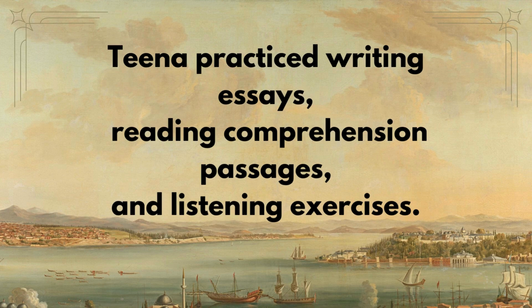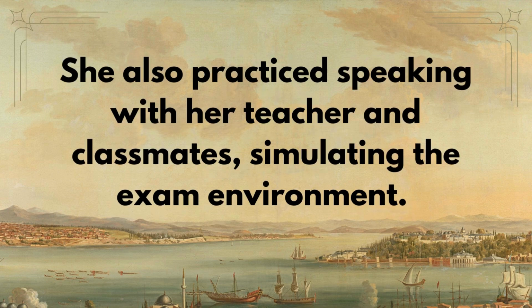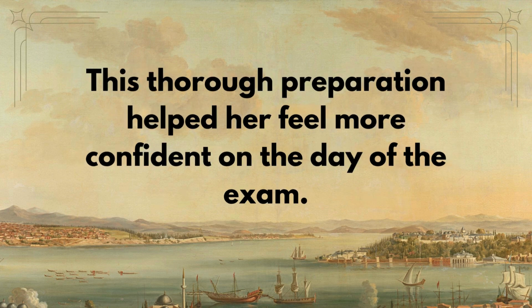Tina practiced writing essays, reading comprehension passages, and listening exercises. She also practiced speaking with her teacher and classmates, simulating the exam environment. This thorough preparation helped her feel more confident on the day of the exam.